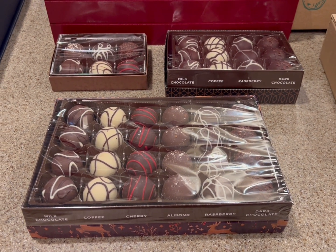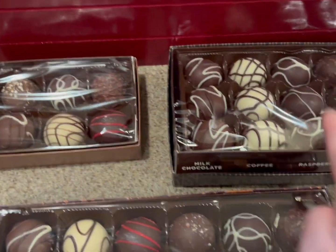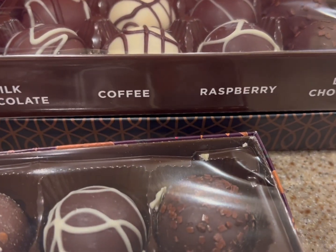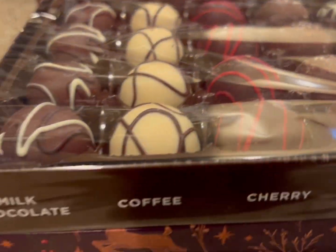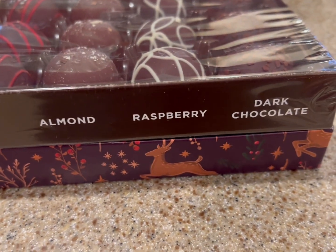So in this container, we had 3 boxes of truffles, small, medium, and large. We have a 6-pack, a 12-pack, and a 24-pack. And you can see that the flavors are written on the side of the box. Milk chocolate, coffee, cherry, almond, raspberry, and dark chocolate.